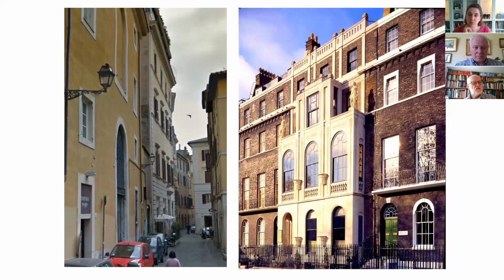And it passed from Pope Clement XI to the Albani family, and it was acquired from the Albani family by George III in 1762. The agent acting on George's behalf was James Adam. And from the Adam family, it was acquired by Sir John Soane, and that is how it ends up in the Soane Museum.